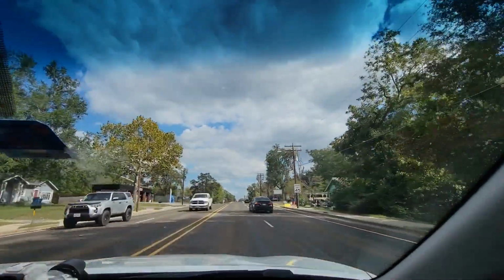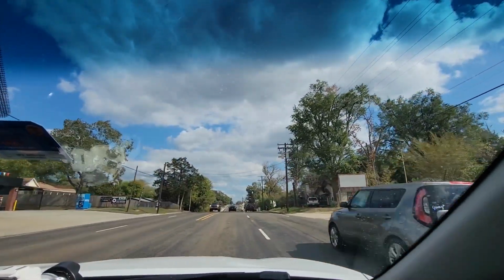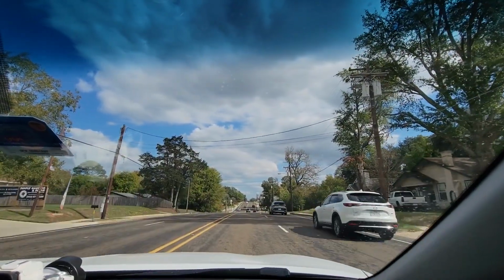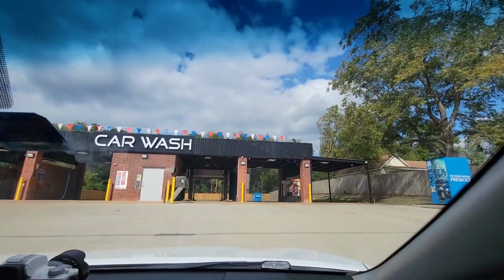Oh wow, looks like they recently refurbished the place. Uh-oh, I wonder if the machine is still there or if they replaced it. Oh yes, it is still there. Yes. Check it out.